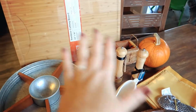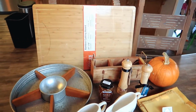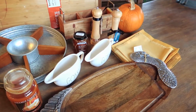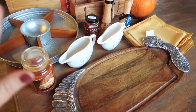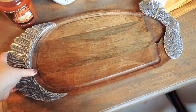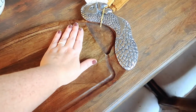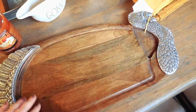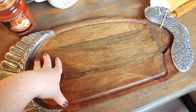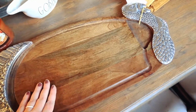So I kind of laid everything out on the table so you can get a quick sneak peek of everything. Can you tell I love natural wood? Well, I want to go ahead and start with my favorite thing, and that is this turkey tray. I love him so much. I'm going to be using him as a cheese board. So I'm going to put some cheeses on here, you know, some olives, some pickles, things like that.